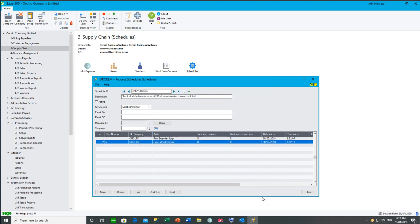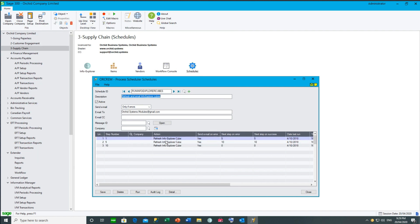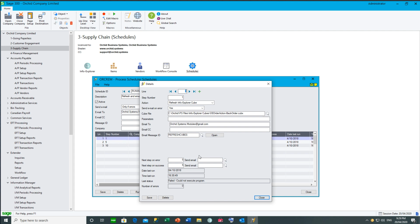It is beyond the scope of this webinar to look at exactly how to configure Process Scheduler, so I'll encourage you to look at the training material on Process Scheduler. Another way that Orchid modules can help manage supply chain in more volatile times is using Info Explorer and Process Scheduler. So again, Process Scheduler can be used to send the cubes. We have an example here of a schedule that actually sends the Info Explorer cubes every day. Put in the cube name in there, the backorder report to assess our demand, and our sales by customer and item, which is also very useful to look at our past demand and try and assess forthcoming orders.